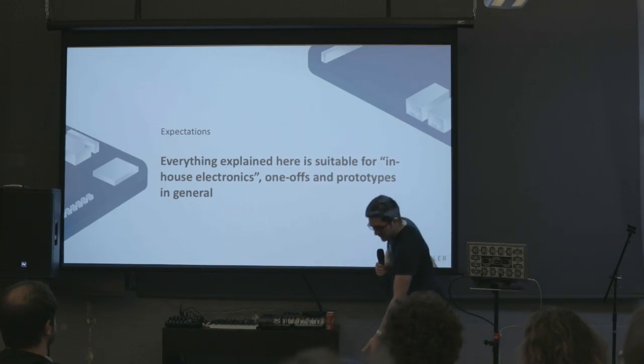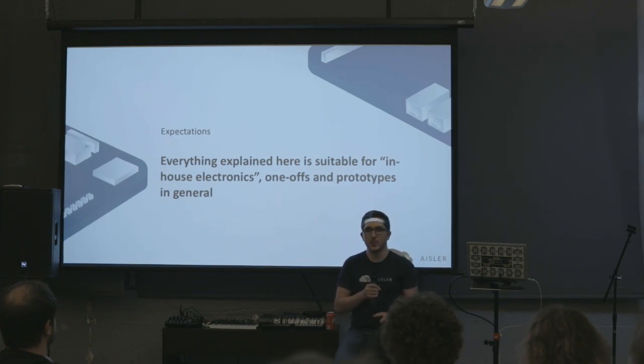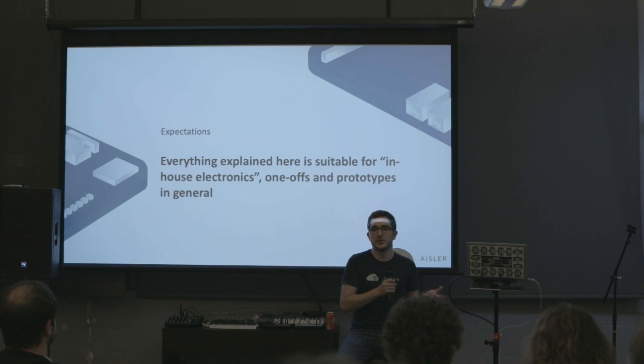So specific for this talk, I'm talking about stuff like one-off prototypes. Stuff you make to just check out something. If we are talking about the next iPhone here, the tips I give probably do not cover this. Because I think we much more have stuff like, okay, I want to check out the new Wi-Fi module, I will do a breakout board for this, and then throw it away. But this is prototyping too, isn't it?